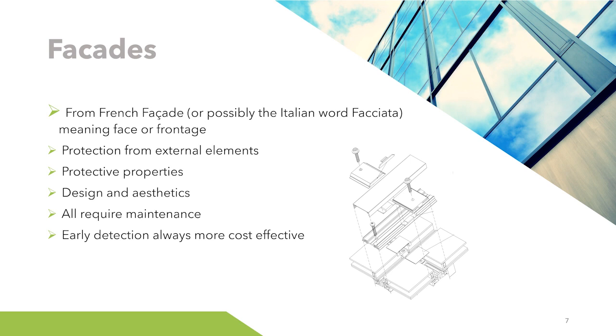Facades can lower energy consumption and reduce maintenance costs, whilst at the same time improving comfort for the inhabitants of the building. Not only do facades offer a practical existence, but they are also designed to look nice. The types of materials, textures and shapes are often specifically chosen to meet a client's or an architect's vision.